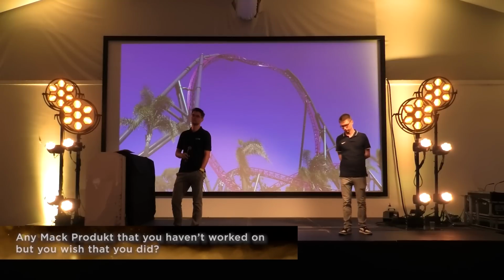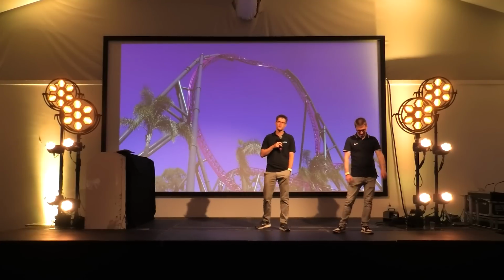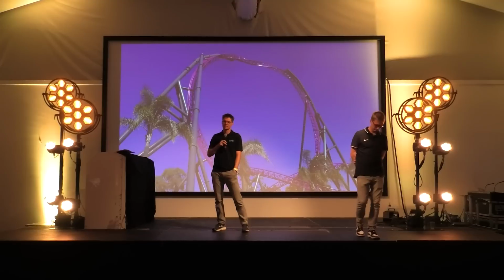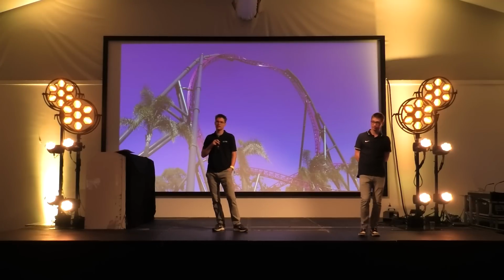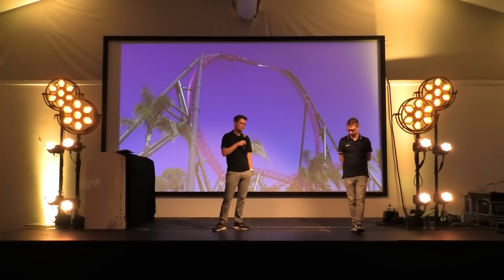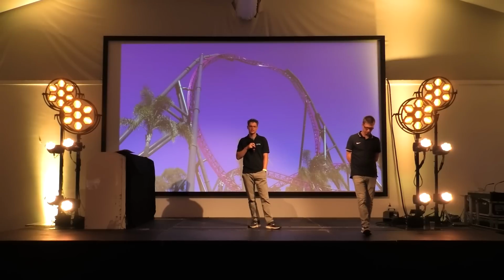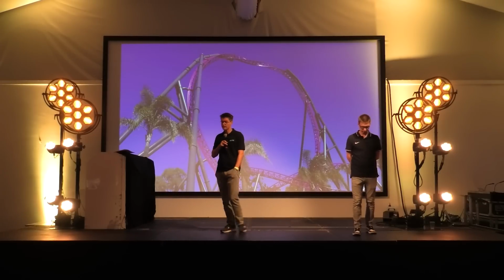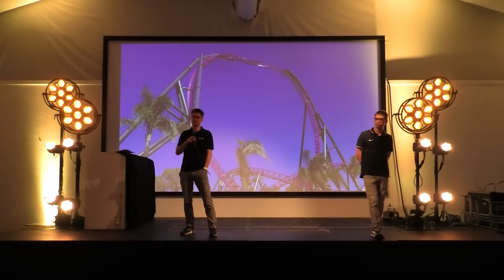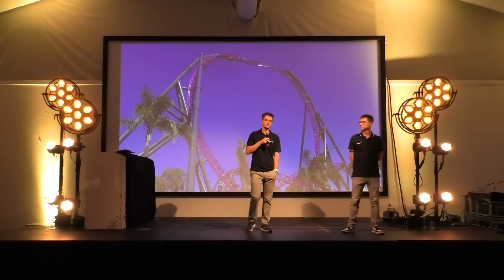Is there any Mack products that you haven't worked on but you wish you did? Helix. Yeah, Helix. That was actually before my time. That looks like the most fun you could ever have, with this hillside and designing a ride around that hillside. That's really unique. Also, interactions with a whole bunch of other rides. Those are the kinds of constraints that really help come up with creative ideas. And I was lucky enough to be involved in a similar project with a hillside and really interesting terrain, which was Time Traveler. But I think Helix would have been even more awesome.